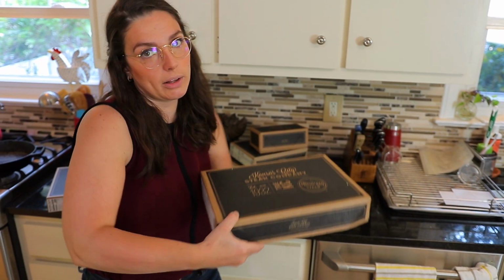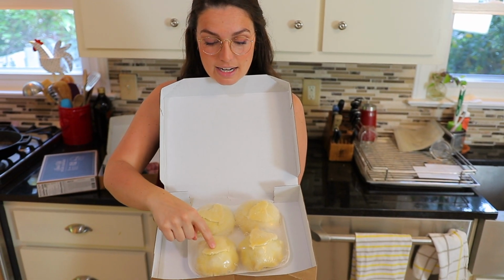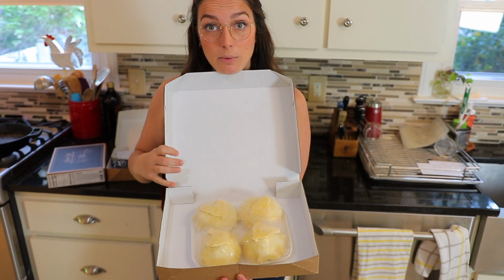Next, we have our chicken Wellington. So this is actually pretty cool. I like the way that this comes. So this, as you can see, comes pre-packaged just like that. They've got the little chickens on there, which I thought was really cute.